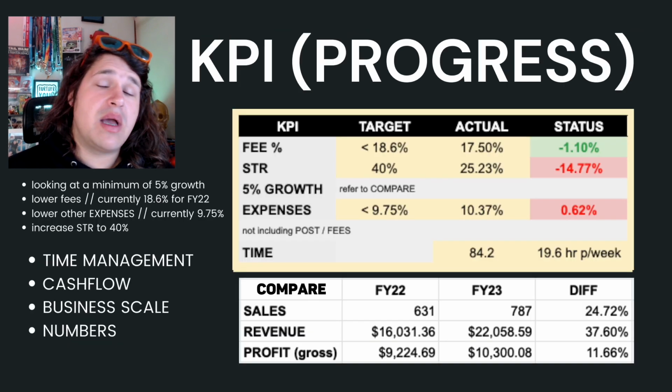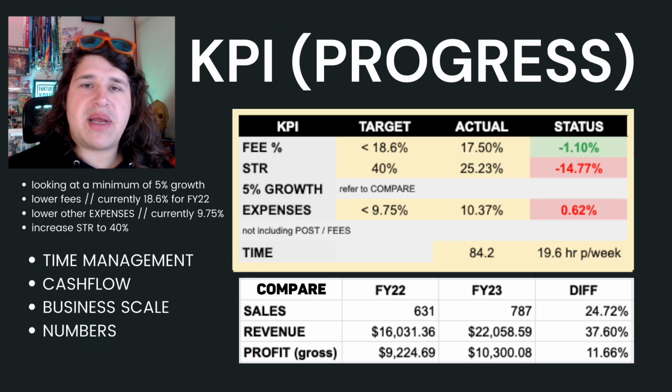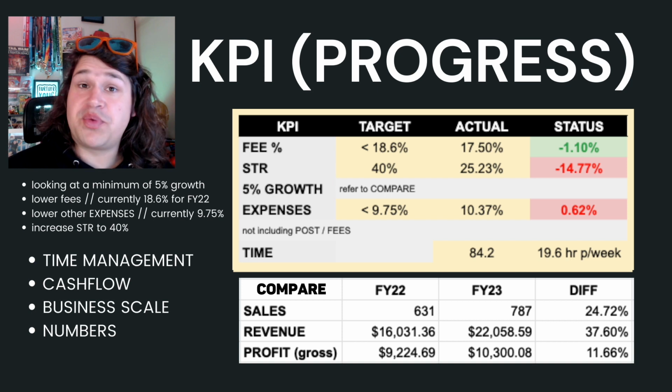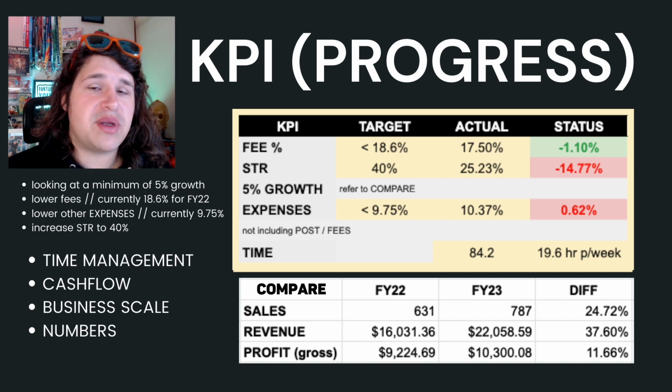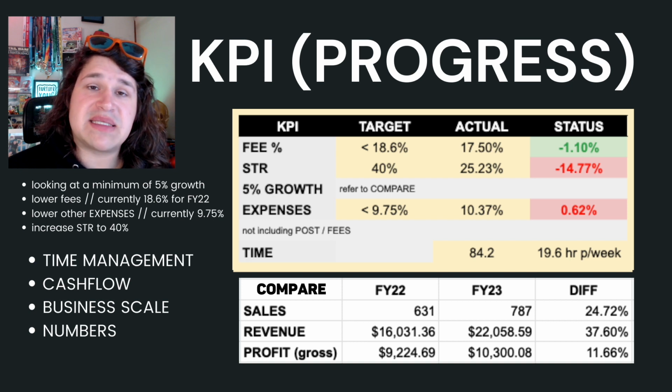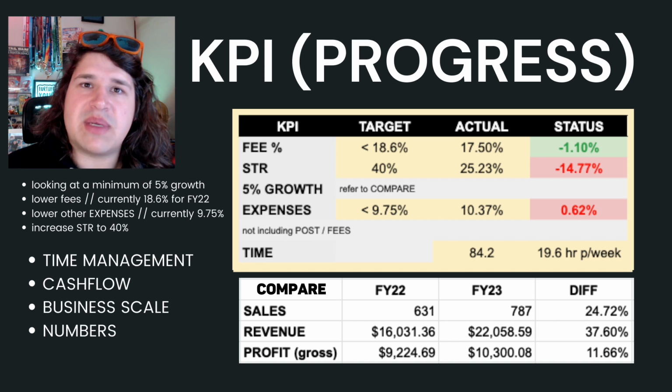In terms of KPIs for FY23, how are we tracking? We're actually tracking still pretty solid. So for this month, fees were down, which is pretty solid. Sell-through rate is a whole of life target for FY23. I am trying to get a 40% sell-through rate. At the moment, I'm sitting at 25.23% sell-through rate, and that's for the total time of FY23. So we're only 3 months in.